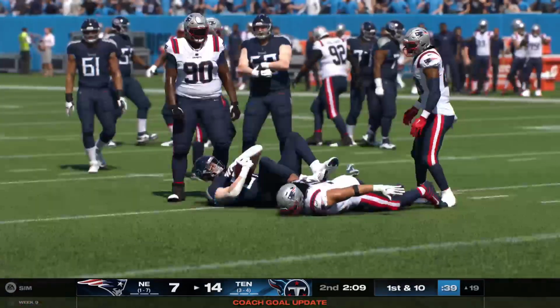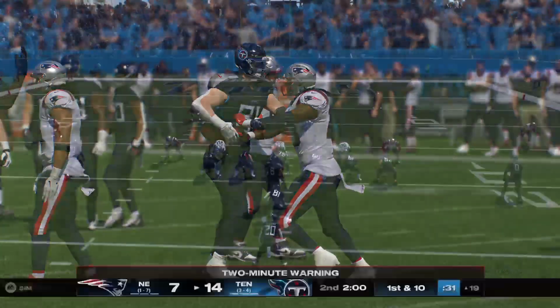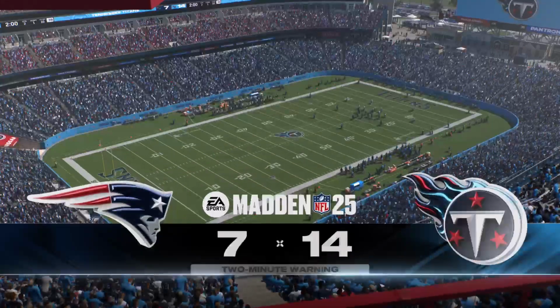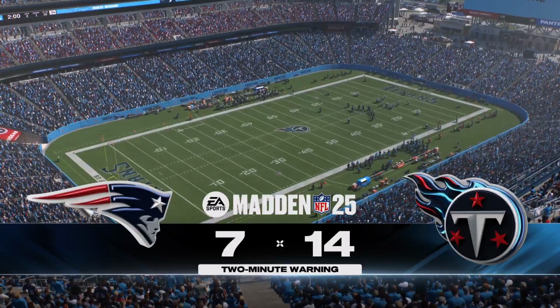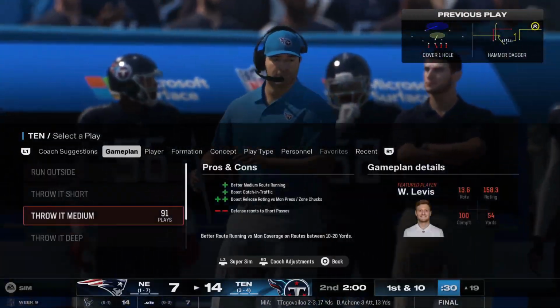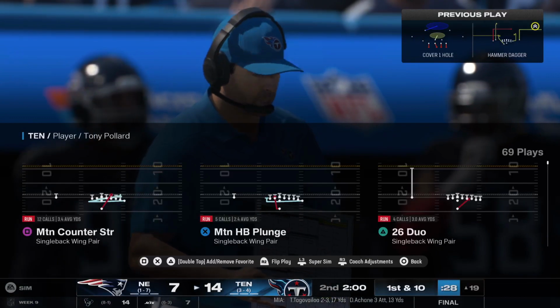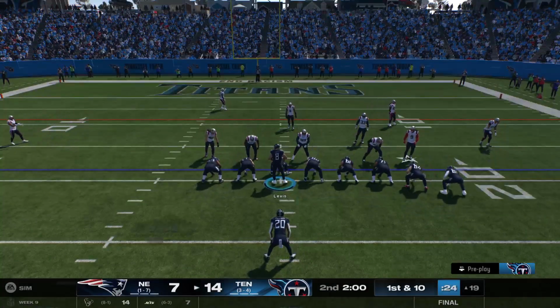Pass taken in by his big tight end. And he will have a Titans first down by about a yard as they find a way to convert there on third down and five. We've hit the 2-minute mark of the second quarter, 14-7. So here's a first and 10 now down inside the 20.